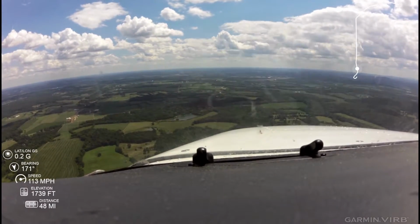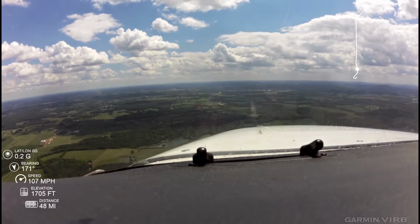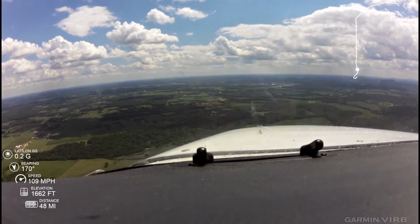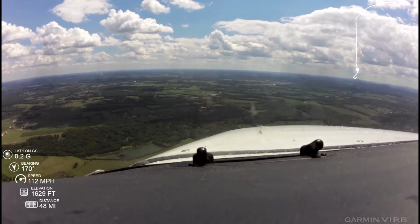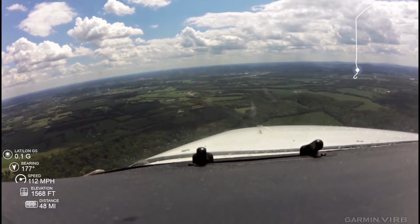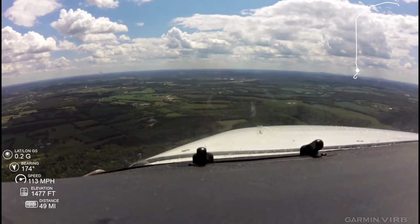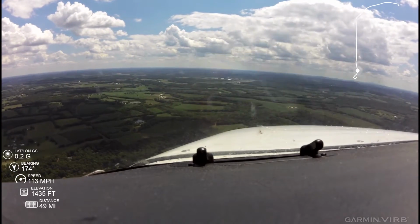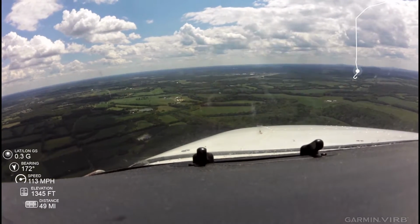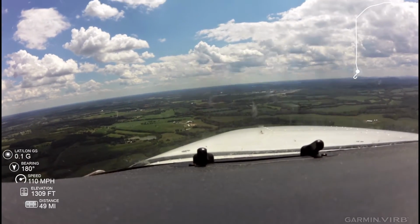Level off 1300. Culpepper traffic, Skyventures 222, about 3 miles north, inbound runway 04. Left downwind. Power in one, about 2350.